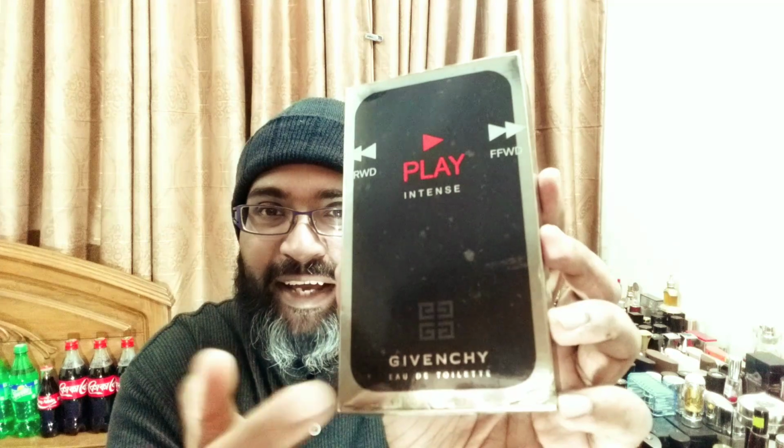So I like the 100 ml bottles. So here you go. Here's the box. I don't have the box of the newer version, but this is the older version. They have a rewind and forward, Play Intense here. But there's something interesting about the bottle, I'll show you. Red Play, very sporty, and red looks very eye-catching.